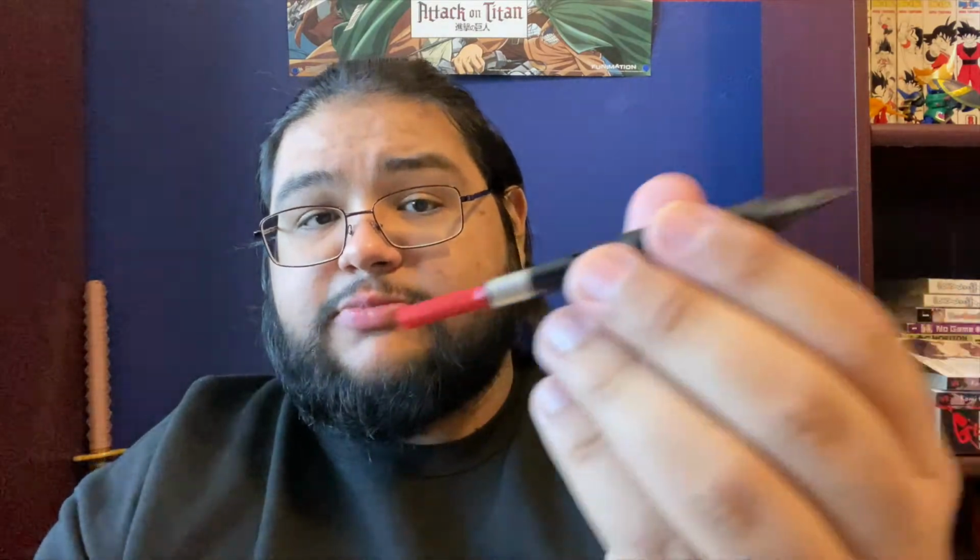It has a matte black body, matte black nib, which usually they're silver, a black feeder, and everything is black except for the converter. I bought this separately. They don't come with the Lamy Safari. The MSRP for this is around $25. I actually bought this in Mexico City in a little kiosk.